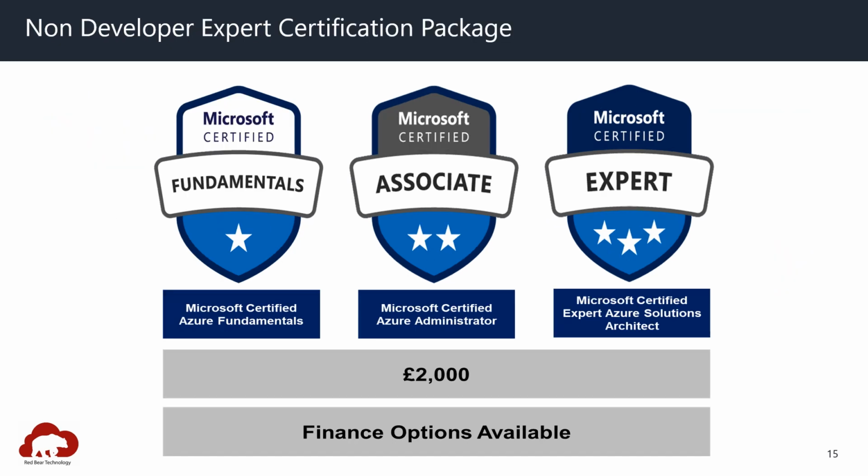Because we're motivated to help people succeed, what we find is the more training they get, the higher level of qualification you get from this, the greater the chances are you're going to be able to get a really good, well-paid job working as an Azure professional. So what we've done is we've created 2 packages where we've been able to squeeze the price down for people even a bit more. So we've got an expert level certification package where you get to do fundamentals, one of the associate courses, and one of the expert courses for an entry level price. And again, finance options are available for this.